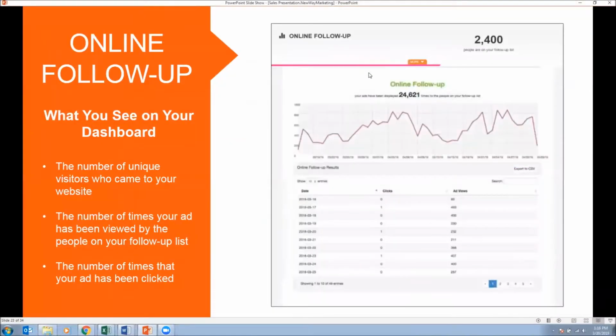And we're all about showing you that it works. So on your dashboard, we're going to show you the number of people on your follow-up list, or who went to your website, and then the number of times that the ads have been displayed. These people that went to your website are going to be shown your ads hundreds, maybe even sometimes thousands of times. So we are going to be giving you a ton of exposure here. You're going to be in front of the customer repeatedly, over and over again.